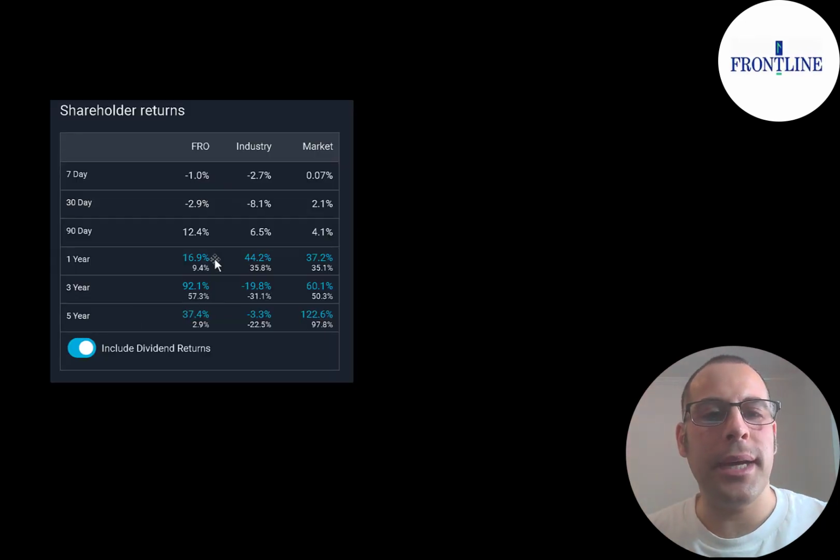In the past year, this stock has done much worse than its industry and the market. But surprisingly, in the past 3 years, this stock has done really well, much better than its industry and a little better than the market. But in the past 5 years, it has beat its industry, but it's performed much worse than the market.